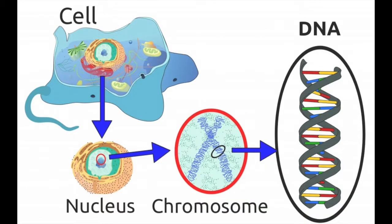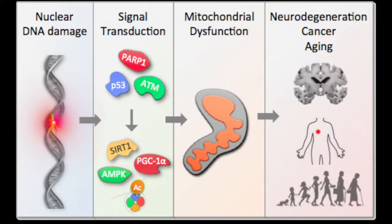Deoxyribonucleic acid, or DNA, is a collection of molecules in our cells which lie in the center of a structure called the nucleus. Our DNA is a record of instructions telling each cell what kind of cell it's going to be and how it should function. With age, our DNA becomes damaged by the environment and the general aging process. This aged DNA makes the cell perform less effectively and act as an older cell.